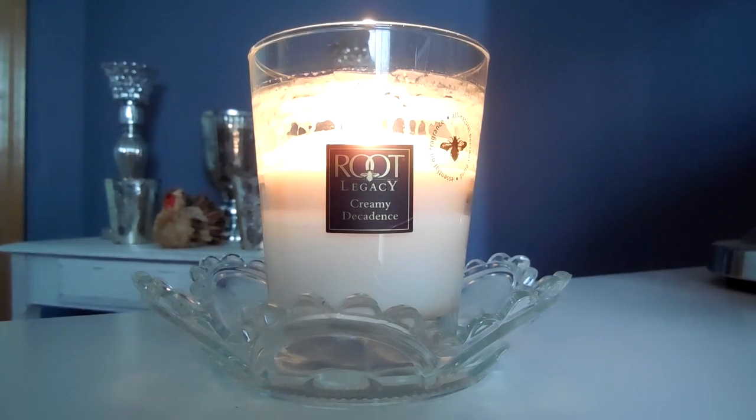I picked up this candle a few weeks ago at my local flower market. I am a wedding florist, so I actually have access to the Root Legacy candles at the local flower market at wholesale prices. This was one that I kept sniffing at one of the front checkout areas where I check out with my buyer at the market.